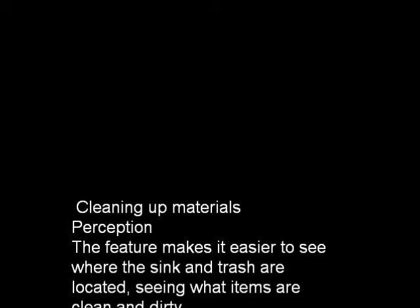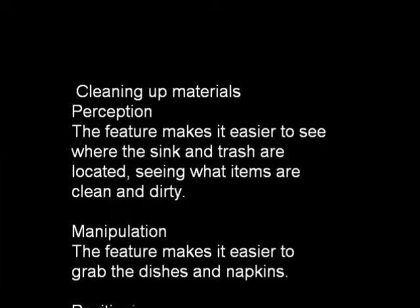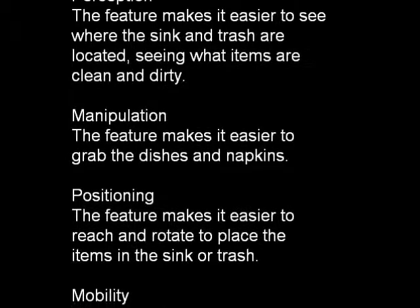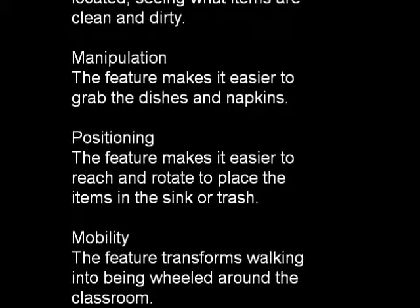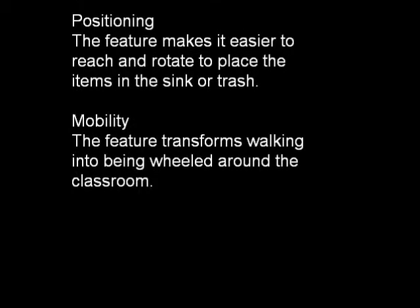Cleaning up materials. The feature makes it easier to see where the sink and trash are located, seeing what items are clean and dirty. The feature makes it easier to grab the napkins and dishes. The feature makes it easier to reach and rotate to place the items in the sink or trash. The feature transforms walking into being wheeled around the classroom.